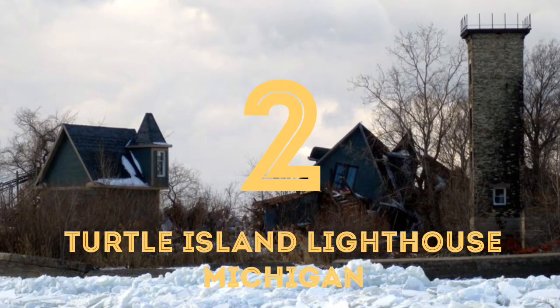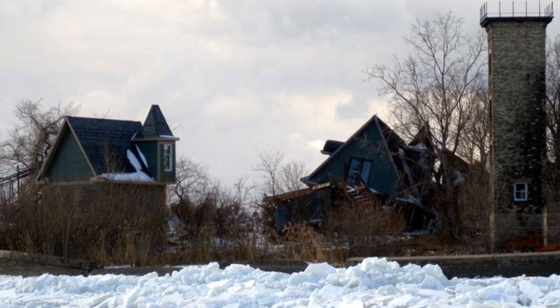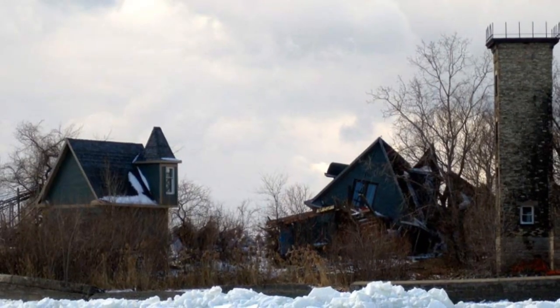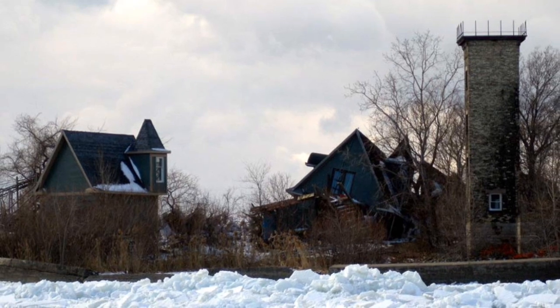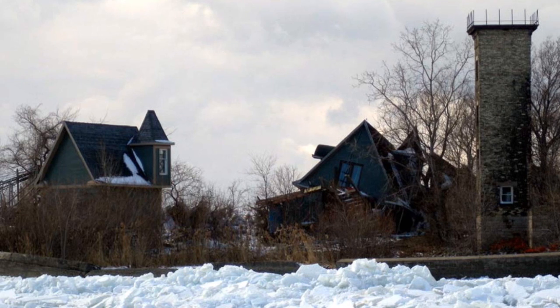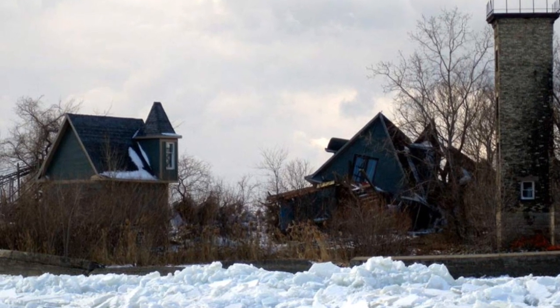2. Turtle Island Lighthouse, Michigan. Well, it looks like a disaster area, and that's because it is. Nothing about this island's history is dull, but it's certainly led to a disastrous present-day situation for the little island. The island has seen everything from vandalism to a tornado rip through it, but it's managed to stay in one piece after all this time. Well, actually it's really in 2 pieces, and that's a long and complicated story.